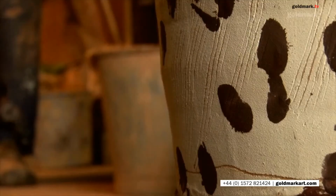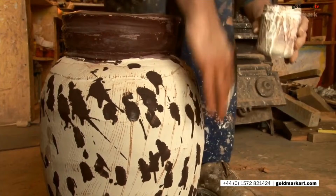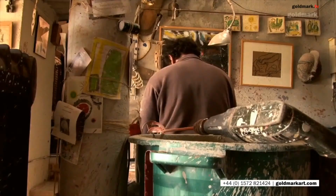All the process is important. The thickness of the slip, the thickness of the glaze, the color, the decoration, the firing, all is very important. And I think it's a very simple technique. Hop là, voilà. Allez.